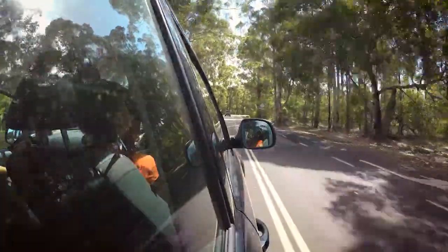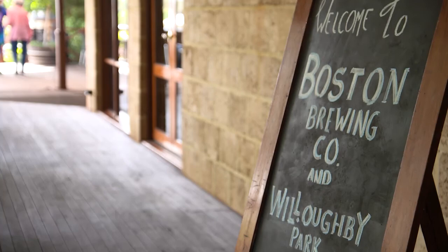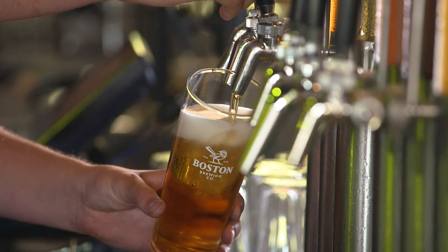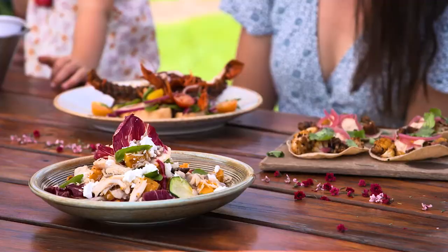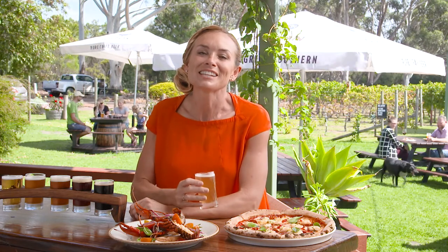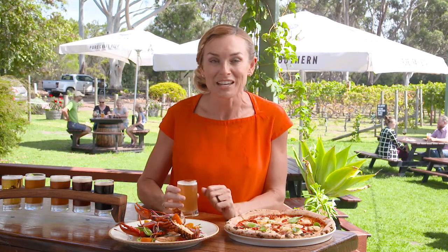10 minutes to the east of town is one of the first breweries in the Great Southern, the Boston Brewing Co. And it's not just about the great craft beer here. The Boston Brewing Co. is one of those places that is local to the core. From the hops used in the brews to the fresh produce, this is yet another great choice for a lazy afternoon. This is such a great way to get a taste of this region. There's so many lovely cellar doors. This brewery might want to nominate yourself a skipper.